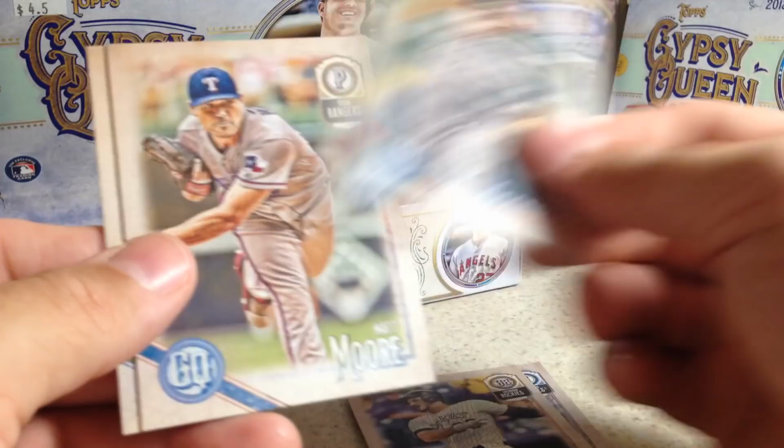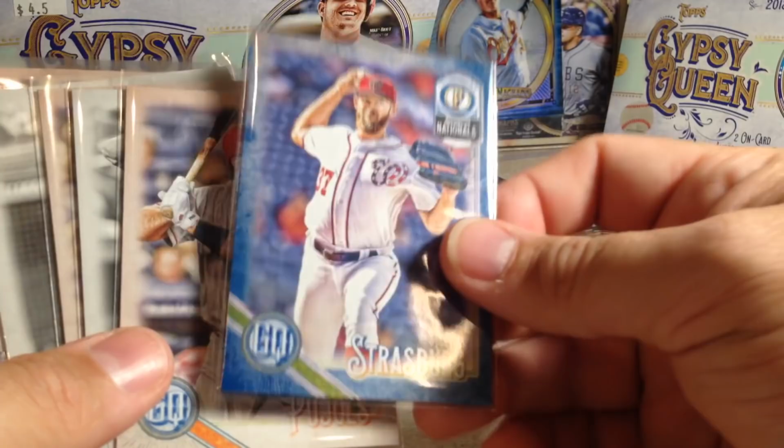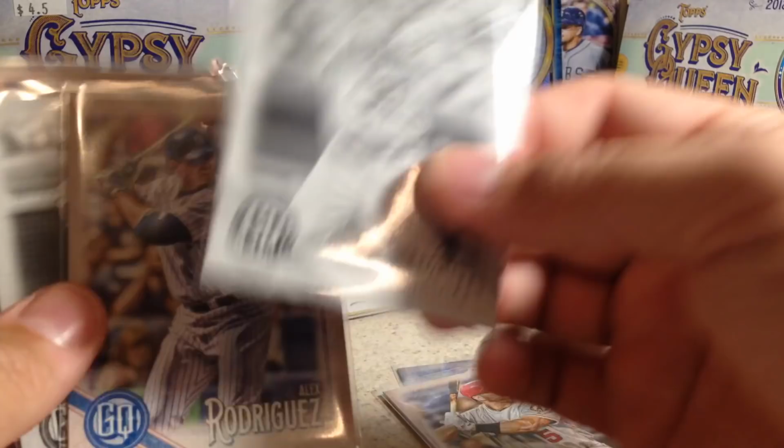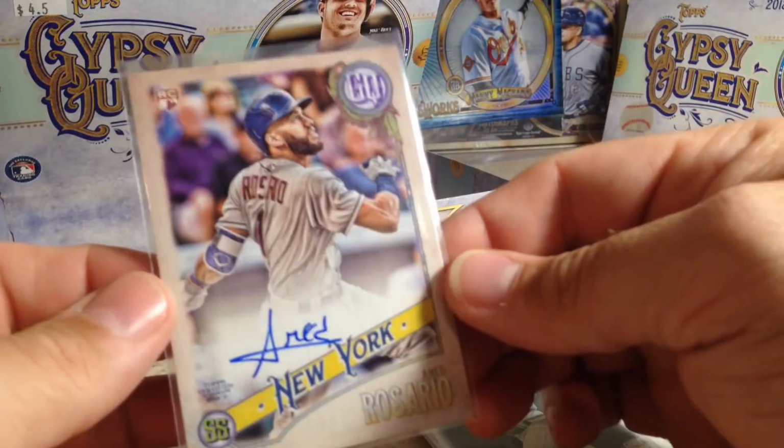So, we only got one auto, but it was a nice one. And we got a nice Trout here. Stephen Strasburg at 250. Albert Pujols missing team name. Mike Trout at 50, black and white. Alex Rodriguez throwback, or an SP. Chris Taylor out of 50. And this very nice on-card Amed Rosario auto.